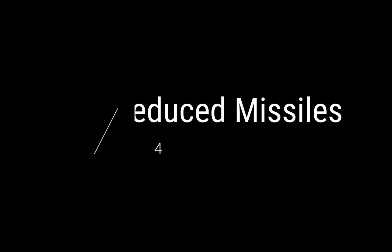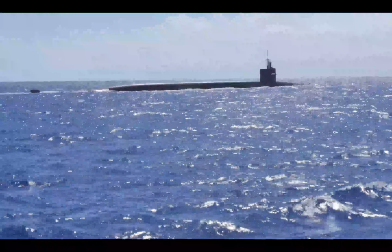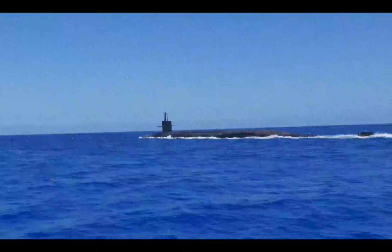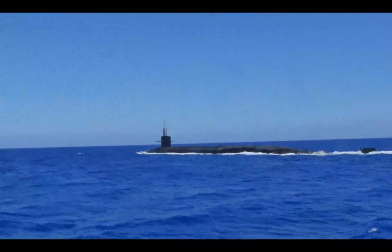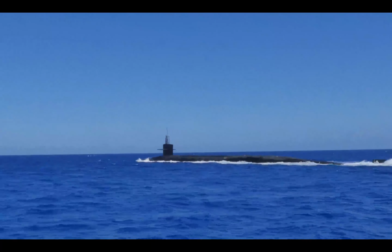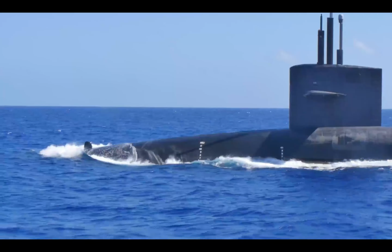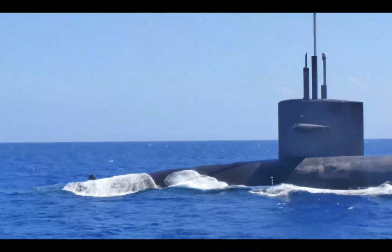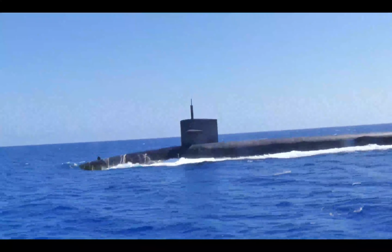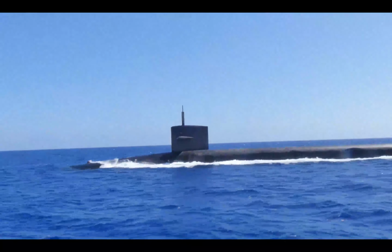Fact 4. Reduced missiles. As I mentioned in the previous section, these submarines have one goal in mind: to completely destroy an enemy with nuclear missiles. However, in the beginning, when these submarines were built, each submarine carried 24 nuclear missiles. And because of a strategic reduction treaty that the United States participated in, each submarine now only carries 20 nuclear missiles.